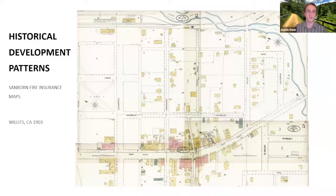Thanks, Brian. So here we'll take a look at a strategy for putting some of these ideas about rail alignment and structures into practice. And what we're looking at here is a map of Willits, California from 1903. Historical maps like this Sanborn fire insurance map are a great resource for identifying and mapping out historical development patterns like we've discussed. The Sanborn maps in particular are really interesting and detailed, and they were created for towns across the country around the turn of the century, and they're available through the Library of Congress. So it's a great resource.